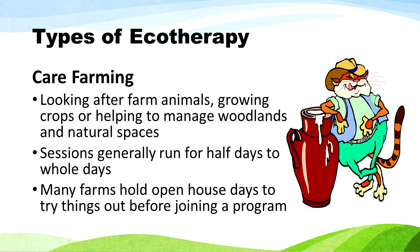Some things can be as simple as grooming a horse, or picking vegetables, or planting vegetables, things like that. All of these activities have beneficial effects. Just spending time on a farm and seeing up close how nature interacts and how our food is produced, that in itself can be therapeutic.